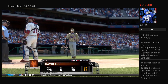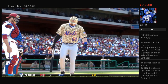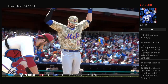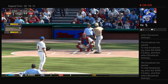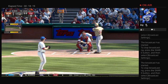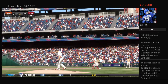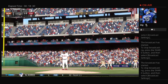David Lee will stand in now, and this is certainly a guy that can beat you in a lot of ways. Currently your National League stolen base leader. And here's the first pitch. First pitch is a breaking ball taken down and away for ball 1. Well, not really how you want to start the next guy after a walk. That pitch isn't even close.